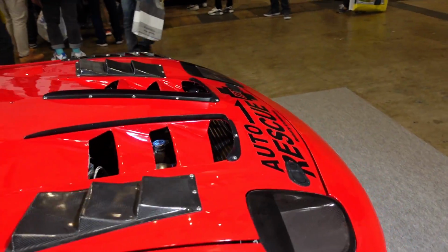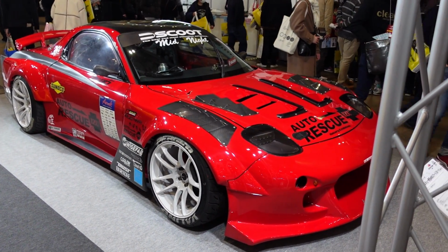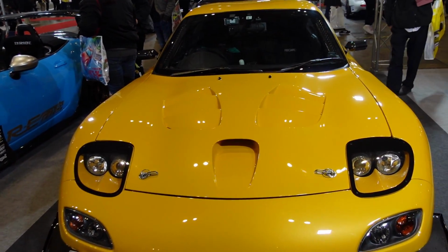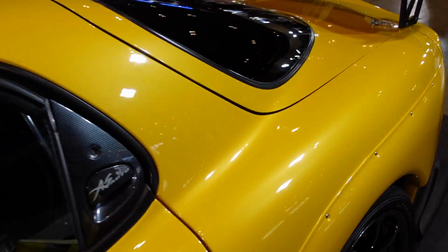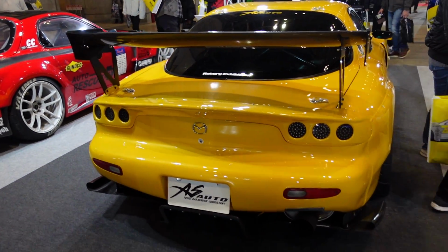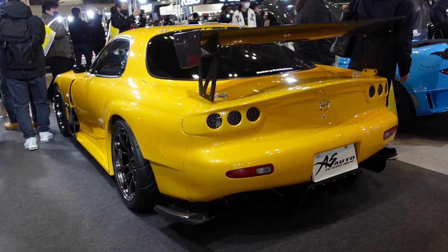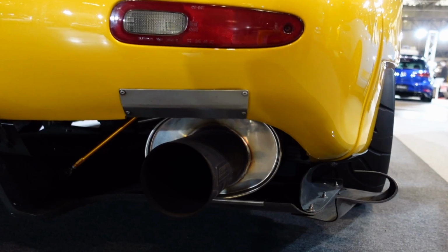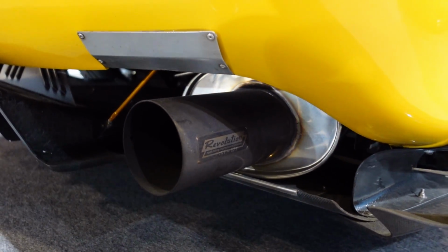Look at all the vents coming out the hood. Beautiful FD. Another beautiful FD. Someone let me know in the comments, is that a Feed hood, a Scoot hood, an RE hood? I don't think it's RE. Anyway, beautiful yellow color. Nice pearl to it. Nice diffuser on the rear. Wide body. Most important, oval canister exhaust, the best. Revolution exhaust. Love oval canisters.